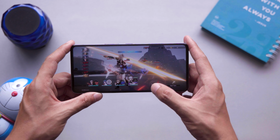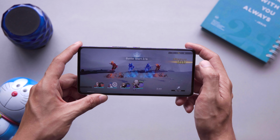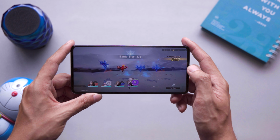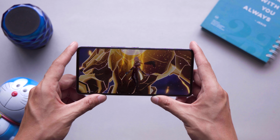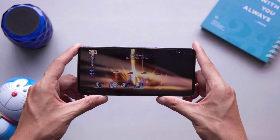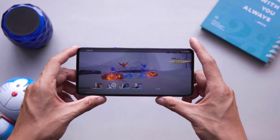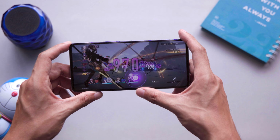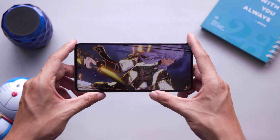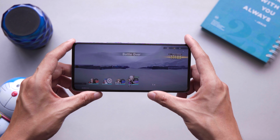I've also played Genshin Impact, and you can easily play it at medium settings, again 60 frames with small hiccups. And especially with older titles like Mobile Legends, PUBG, Call of Duty Mobile, you'll have no problem running those games. I think the only bug that I found here is the picture-in-picture mode again, just like the one on the Camon 20 Pro 5G. The phone slows down when you have a video in PIP mode. There's definitely still room for improvement here.